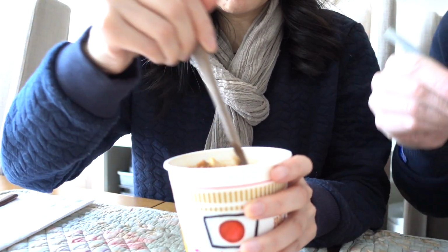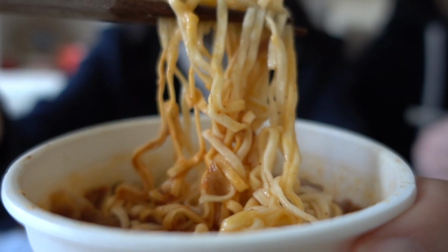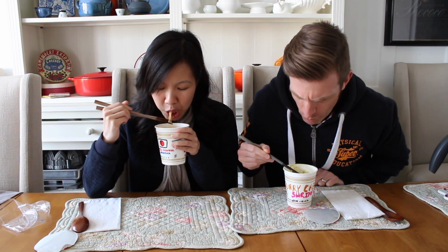Okay, I'm taking it. Mmm. So cheesy. I love the idea that we can customize our flavors because I feel like I'm the chef and the mastermind behind this master creation. Okay, one more lump of noodle. Mmm.